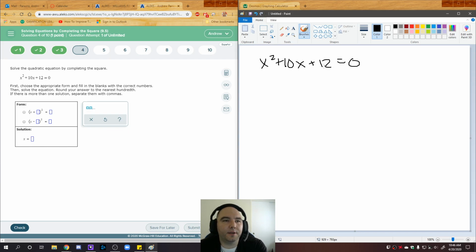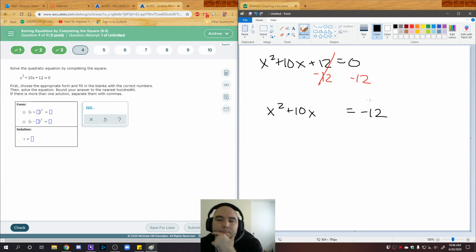So here's the deal. The number that's already written there, which is what you're likely to see, is not wanted. So what we're going to do is get rid of it. We're going to move it to the other side. So we're going to subtract 12 on both sides. x squared + 10x = -12.